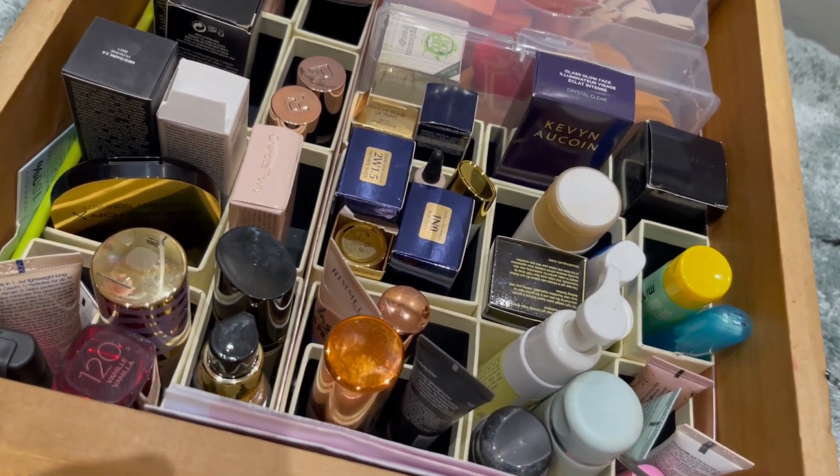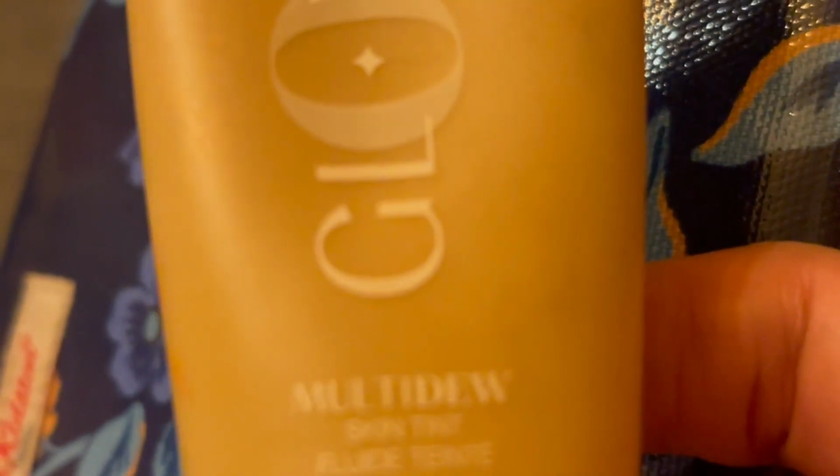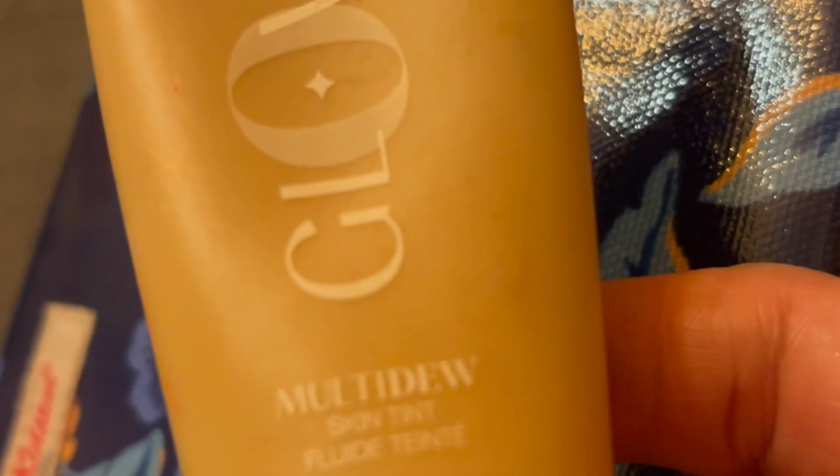So I've got this Glow Wish, and this is one of my favorites because this is a multi-dew and a skin tint like foundation. So it's like makeup with no makeup. This is by Huda Beauty, and I really love this one because, like I said, it's very natural. And it's got a little bit of a highlighter effect as well, but it's not like glass skin or anything, just a little bit of a highlighter effect, and it makes your skin look really fresh and natural. So that's why this is my favorite.